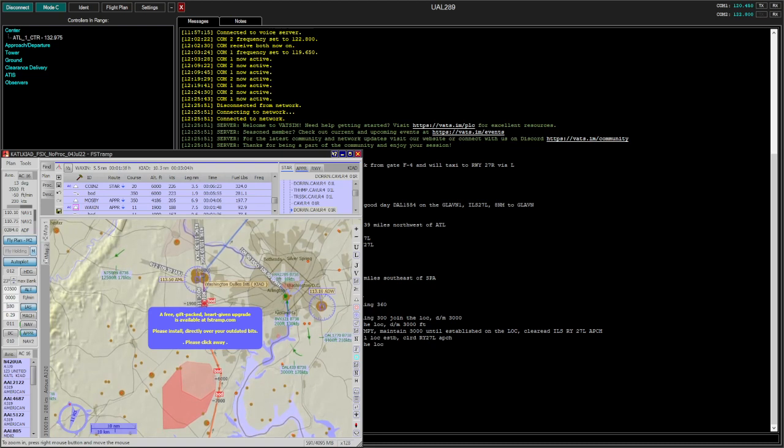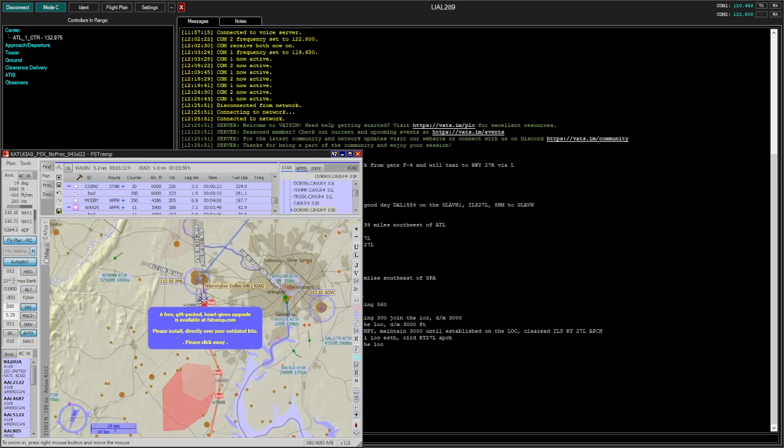99 below. Left 2. And we should be glide slope alive, intercepting. Nav, glide slope. There we go. Very nice. Plan M2 can go off, and we are descending with the glide slope.